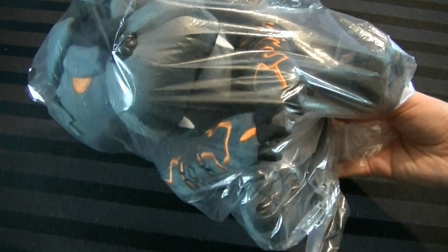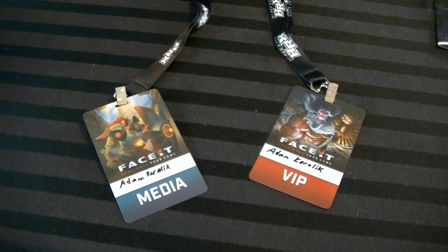And I got a bunch of other stuff. Here's the swag bag itself. It's an okay bag, perfectly fine. It says High Res Expo 2017 on it. Let's take a look at the inside. We got my VIP badge, and we have my media badge. I ended up with two badges just by complete mistake.